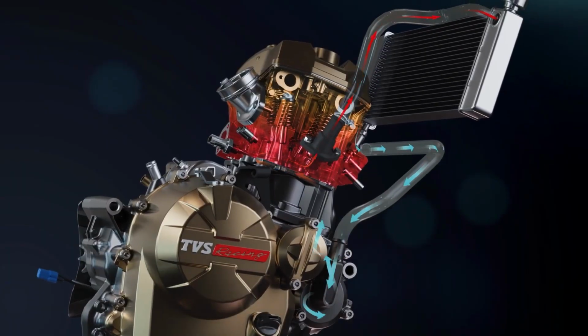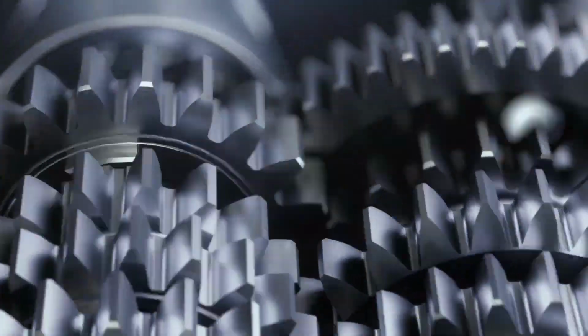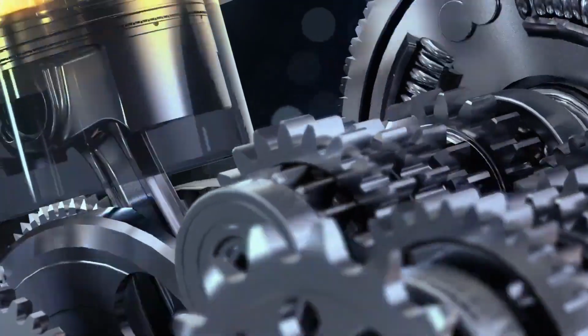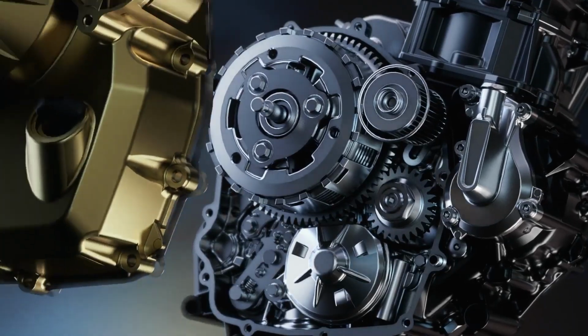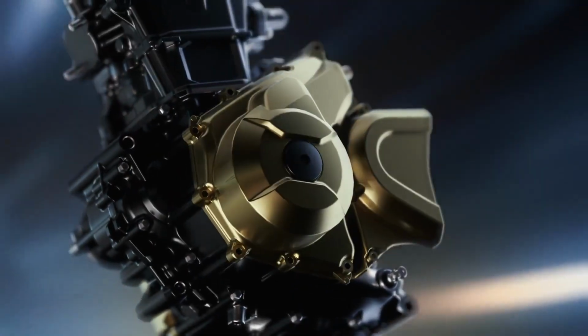From what we've seen so far, the RTX 300 is going to be road biased. This we can tell from the 19 and 17-inch front and rear wheel configuration, complete with alloys and dual-purpose tires. Suspension comes from a USD fork up front and a rear monoshock at the back, while braking is handled by two single discs at both ends.